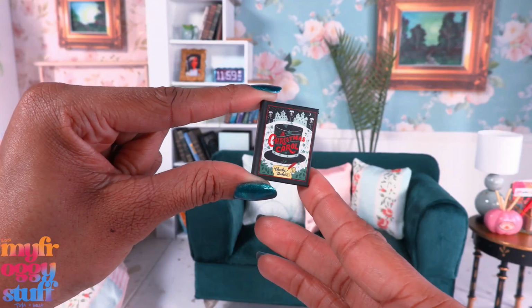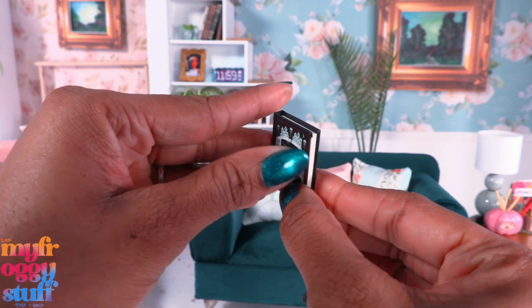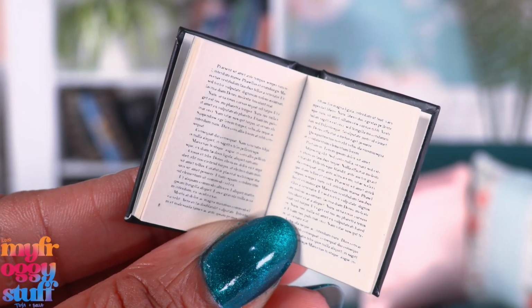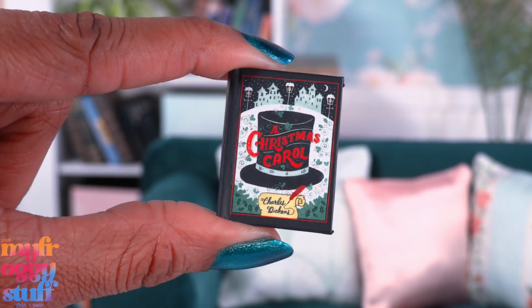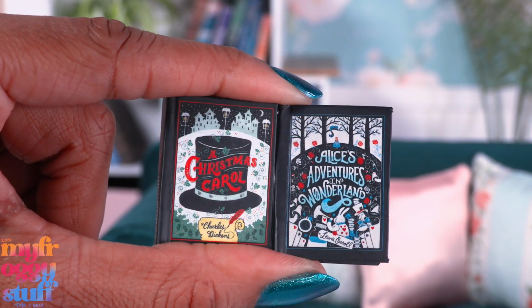And it's a new one. It's not a double. This time we got a Christmas Carol, and there are little words inside. However, I can't really make them out, but I'm good with that. These are adorable, and they're the perfect size for our 1/6 scale house. I have 2 books now.